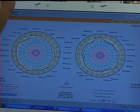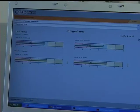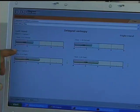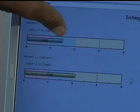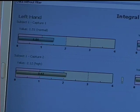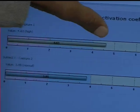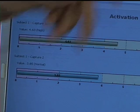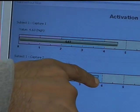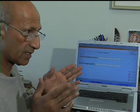So now with that expansion of system and harnessing the parasympathetic field together, let's look at one chart over here, the integral parameters, and now we can compare integral parameters of both. This is the integral area. Let's look at integral entropy, where in the beginning the level of entropy was 1.5, 1.45. So entropy was raised, and this is without the filter. There is more exchange of data, and the stress index, which was 4.63, already in the beige area, which we had discussed, is now back to green. It also reflects that your whole parasympathetic field is now much more relaxed, or aligning towards relaxation.